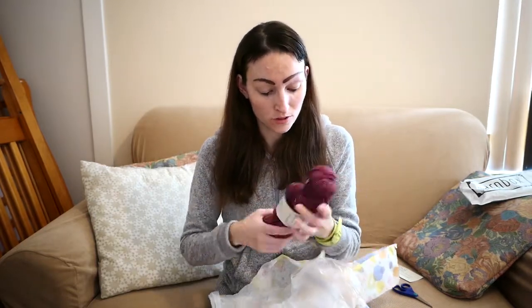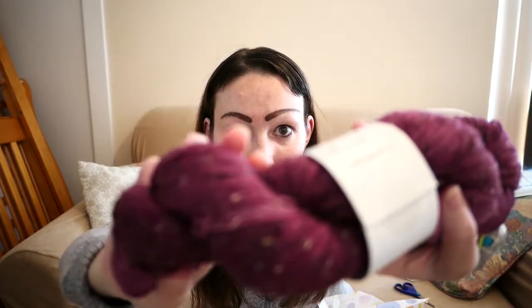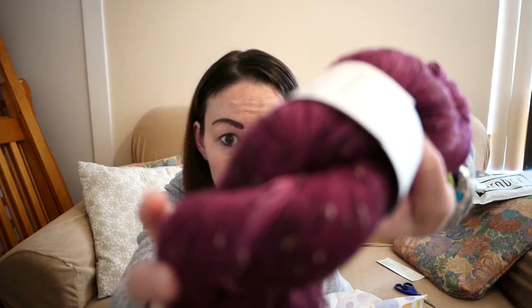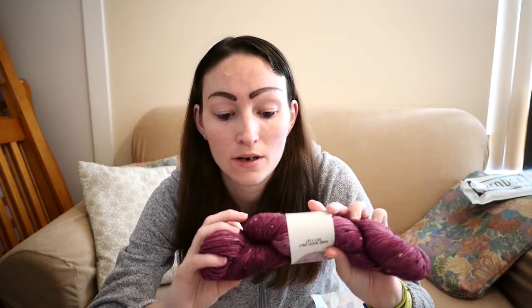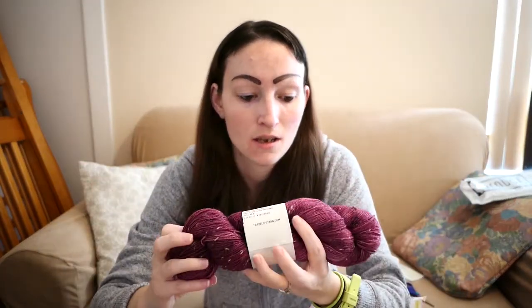Ooh, adorable. I love the flecks. Oh my gosh, it's so gorgeous. Look at it. Oh wow. Oh, it's gorgeous. They have flecks in browns and all different shades of brown. And it's this gorgeous raspberry reddish color. I love the color raspberry, so I'm super excited.